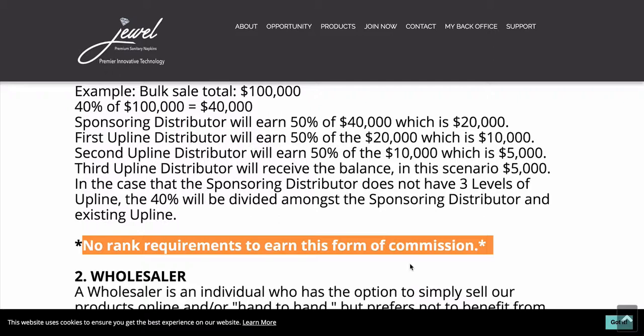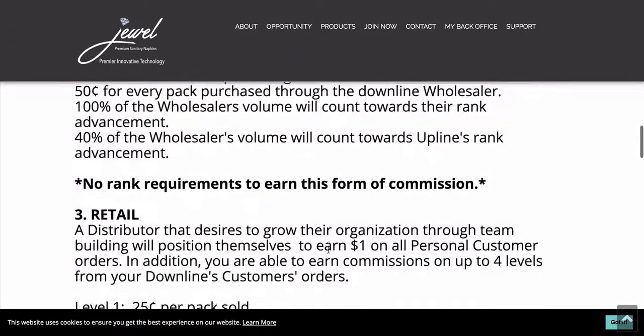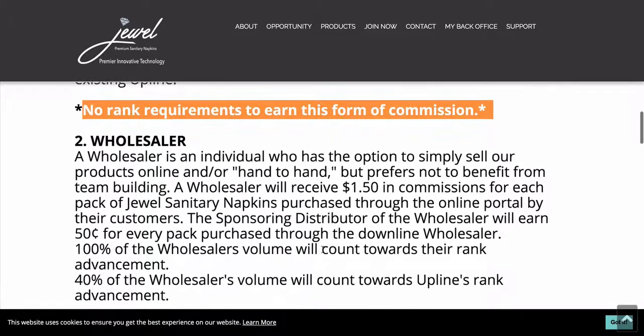The next thing that I'm looking at is the wholesaler portion. Now, the wholesaler portion is designed for people that just want to sell the product. How many times have you heard people say, well, I don't like to recruit, that's not my specialty, I just want to sell the product because I know who wants to buy this type of product, and I can put it in front of those people? And so they have that.